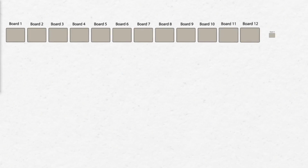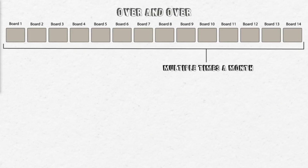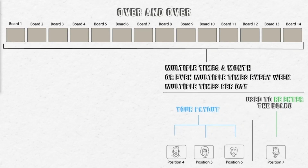This is the payout of each board after your first cycle. This can happen over and over on all 14 boards and can happen at the same time. These boards can potentially pay out multiple times a month or even multiple times every week, along with the others that could potentially be paying out multiple times per day, all at the same time. So check it out. After you've paid your way into each of these boards, here's the payout from each time you cycle every time after the first.